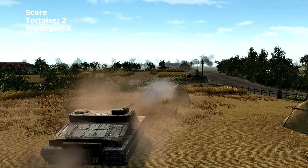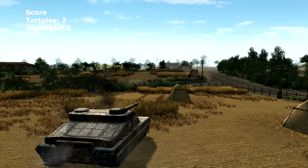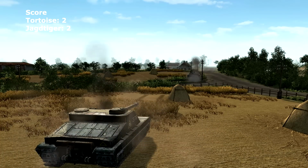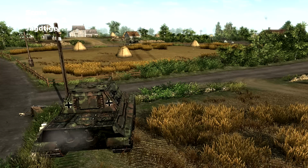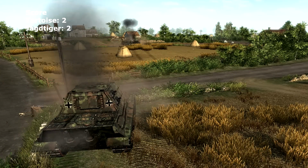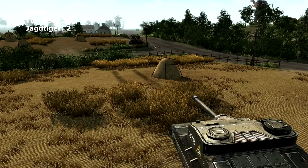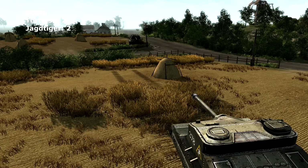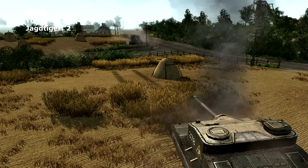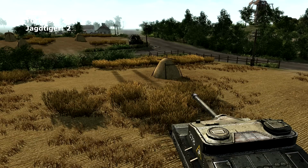It's a very unique design. Track damage, so the A39 is immobile. So it could go to the Jagdtiger. It's looking like the Jagdtiger's starting to perhaps edge it. You never know. The A39 better do something and do it quick. Another deflection. Oh, that was close. I really wouldn't want to call it at this stage.